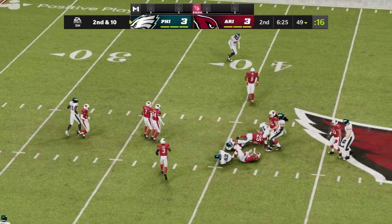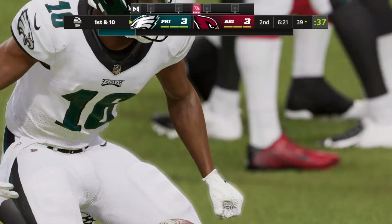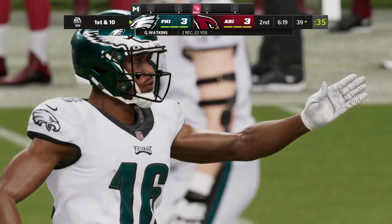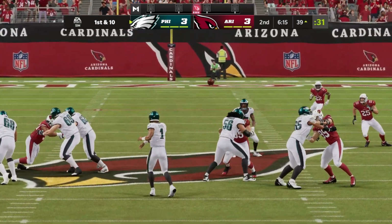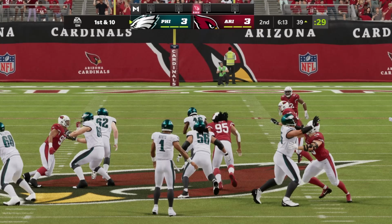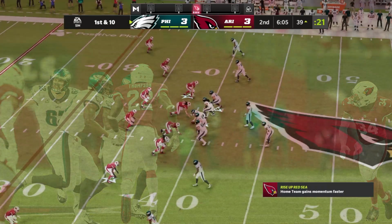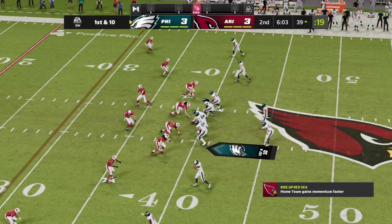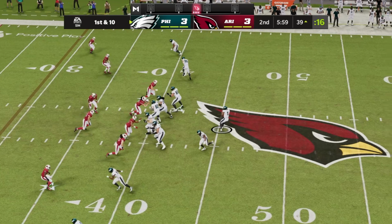Now a man open down the middle of the field, and they're going to have another 1st down as the tackle's made here at the Cardinals' 39. And that's a more than acceptable read right there because it's zone coverage, so timing is everything. This time he waits for his man to come open, puts it right on him, and they pick up a 1st down. So into Cardinal territory now. It's 1st and 10 at the 39-yard line.